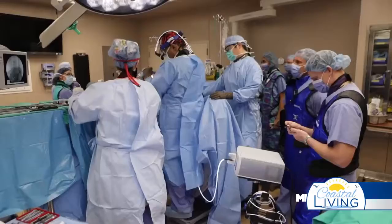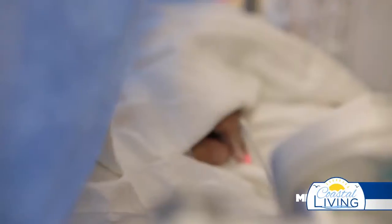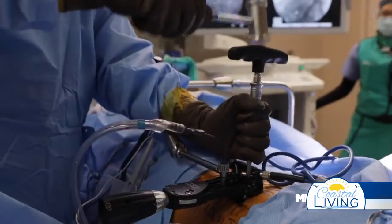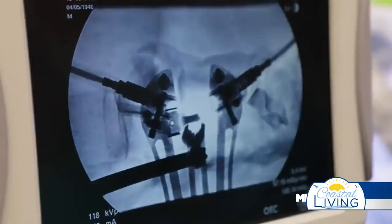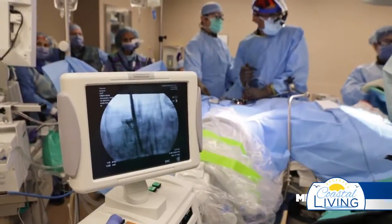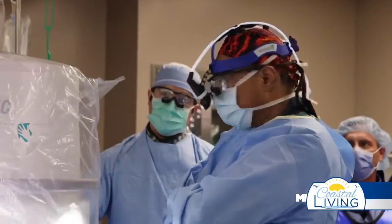Wow, in the spine, which is two of the most sensitive and delicate areas of the body to work on, correct? Yeah, it's pretty sensitive. Especially with the spine. Okay, and for our viewers, what can we do to prevent issues with our spine, with our brain? Are there things we can eat, ways that we can exercise to prevent these problems in the future?